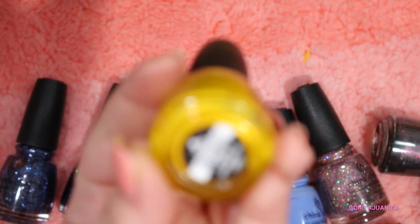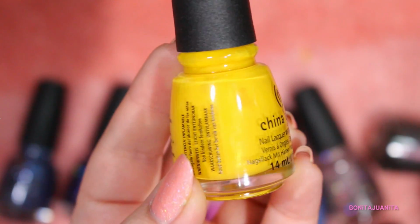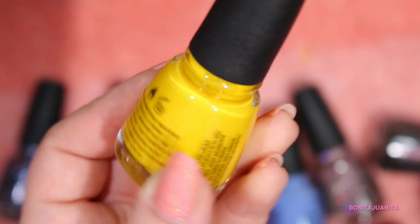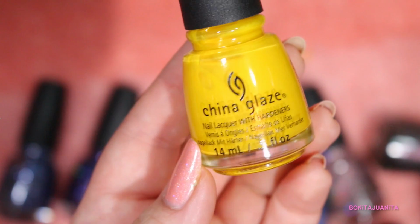Here's another one that I'm probably gonna get rid of. This one's called Suns Up Top Down. It's a really nice yellow, but the formula is really not that good. I'm not really impressed with it. It definitely has a really nice gold shimmer running through it, which is different. I don't have very many yellow shimmers.